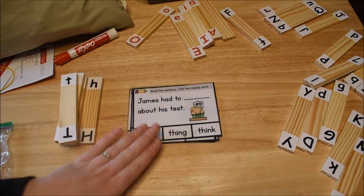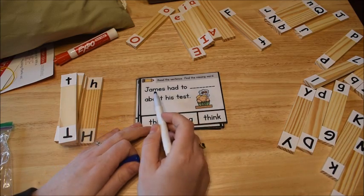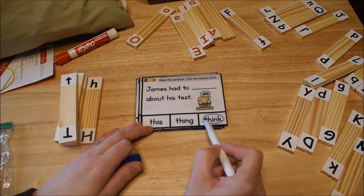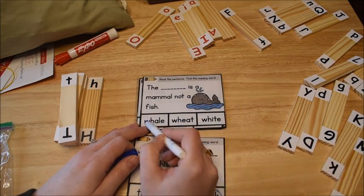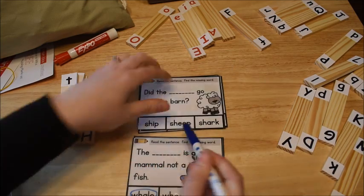So these are clip cards. I would normally use clips with them, but I'm just going to use a dry erase marker really quick to show you. They look at the picture and then they circle the word, and this one was working on TH. Here's one that's working on WH. The whale is a mammal, not a fish. You get the idea. So they can clip their answers.